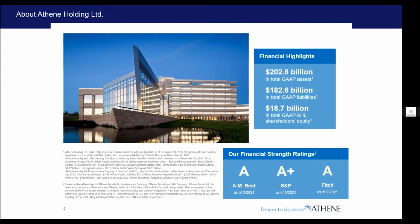So we have $202 billion in GAAP assets with A ratings across the board with an A+ rating in the S&P. We've actually been running at A+ metrics since 2019, but as everyone may recall, last year was a tough year, and they weren't really sure how the industry was going to react, how everything was going to go.